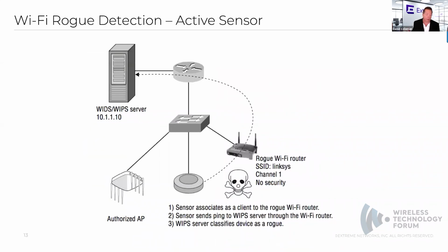There are other methods of rogue detection. We don't have time to cover them all, and like I said, a lot of them are top secret. But this is an old one where a sensor can actually go into an active mode and become a client, connect to an unknown wireless device, and then try to send traffic through it, like a ping, and try to send it to the WIPS server. If it's successful in doing that, then it's classified as a rogue device. Now, obviously, this means no encryption, because if it's encrypted, you can't connect to it. But remember, who puts in most rogue APs? Very often it's employees, and a lot of times they're not using encryption. But if encryption is being used, obviously this method won't work.